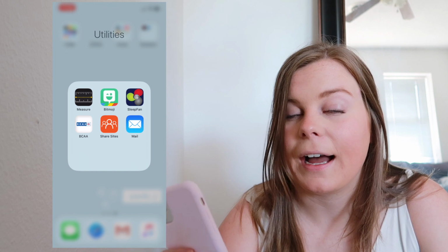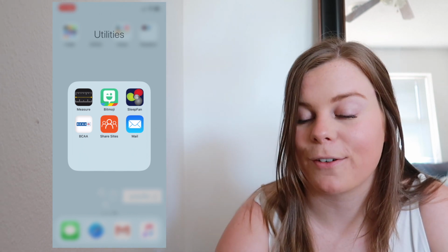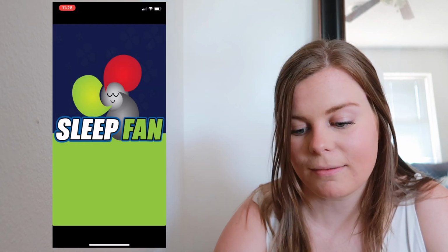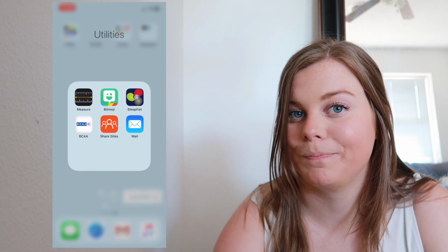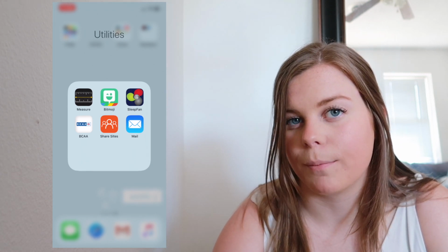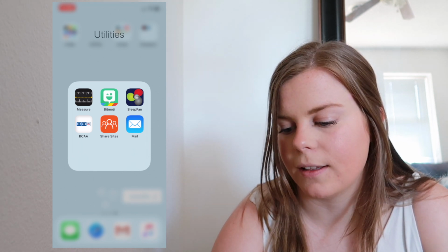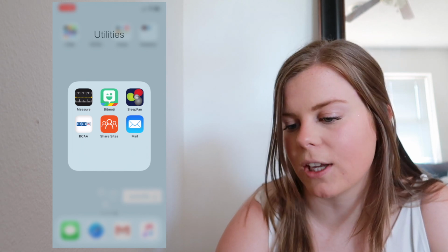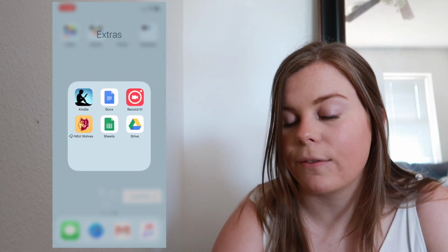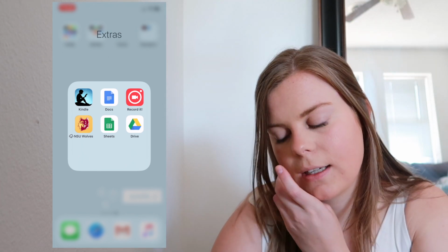Sleep fan. I am weird and cannot sleep without white noise, so if I don't have a fan in my room, I will literally turn this on and you can pick the different fan that you want, and I just listen to white noise. PCA is for my vehicle. Share sites was from college. This is probably another thing I don't need on my phone, but I'll just hold on to it in case I do. And then the actual iPhone Mail app, which again is not something I use. Extras, so Kindle. I've read some books on my old phone. I haven't done any on my new phone, so I guess I could get into that.